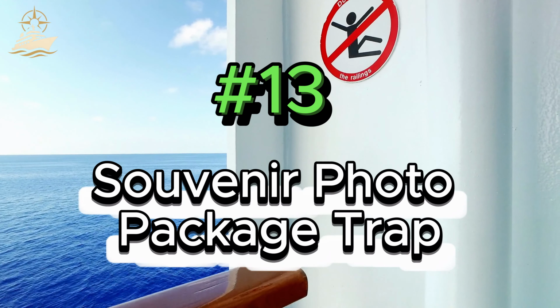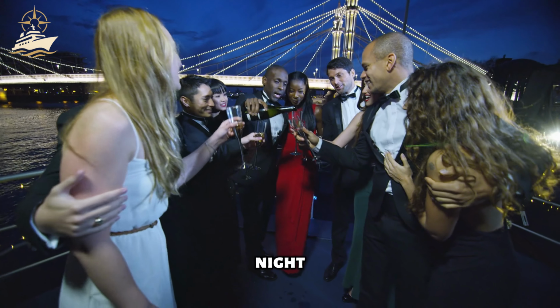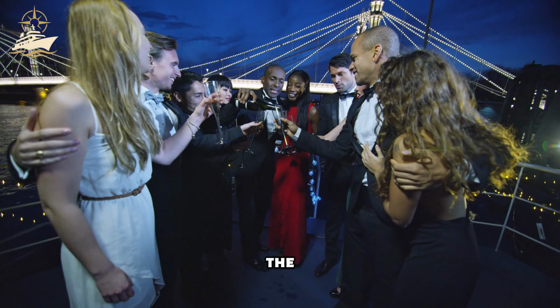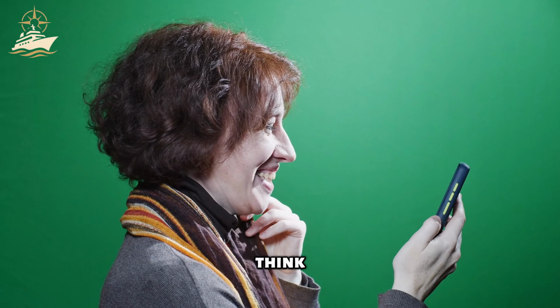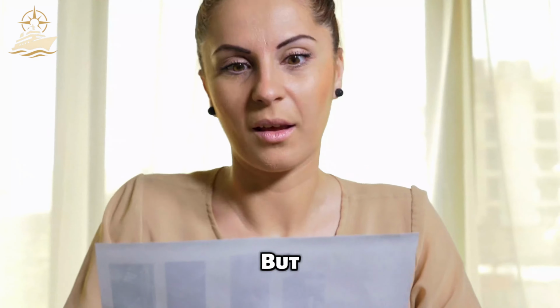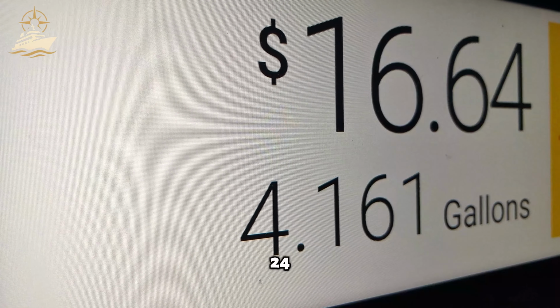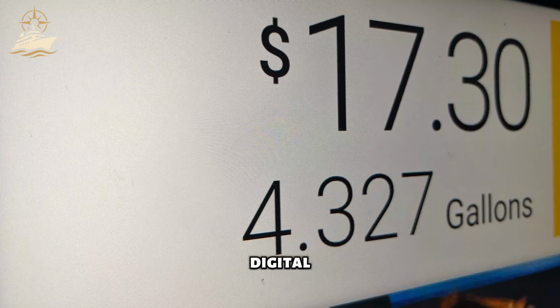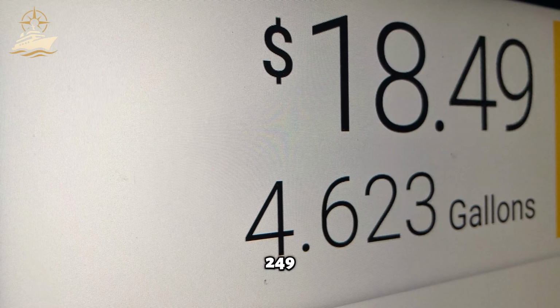Number 13. Souvenir photo package trap. It's formal night. You're dressed up, smiling in front of the grand staircase while the ship's photographer lines you up. You think, this'll be a nice keepsake. But at the end of the week, that single 8x10 print costs $24.99. And if you want the digital package with unlimited photos, that's $199 to $249 per family.